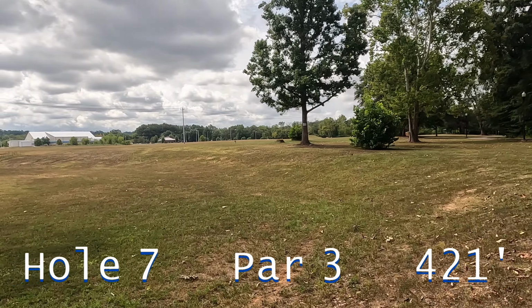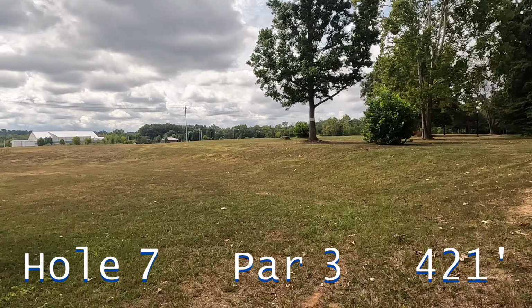Hole 7 is a 421-foot par 3 that doglegs to the right. The Mando is 155 feet from the tee pad, and you do need to go to the left side of it where you want to start your turn to the basket. If you can't manage to get it there in one shot, your second shot will have to be low as these tree branches hang fairly low. So anything high will probably not get to the basket. But once you finish hole number 7, hole 8 will be ahead of you to the right.